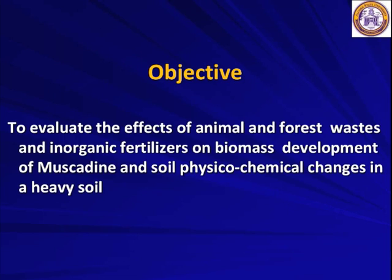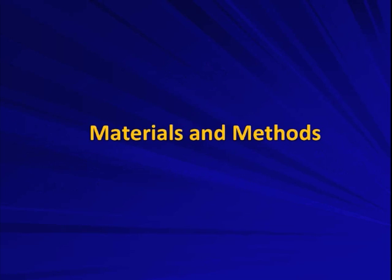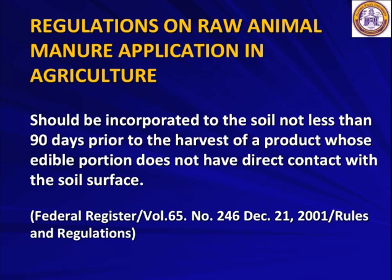The objective of this paper, which I am presenting here today, is the biomass development and soil physico-chemical changes. And that is the portion mentioned by Dr. Nadia from FAO. You can see the entire data is going to correlate with what she said here. And this is a regulation, the federal regulation passed on December 21st, 2001. Actually, I started this work in 2000.